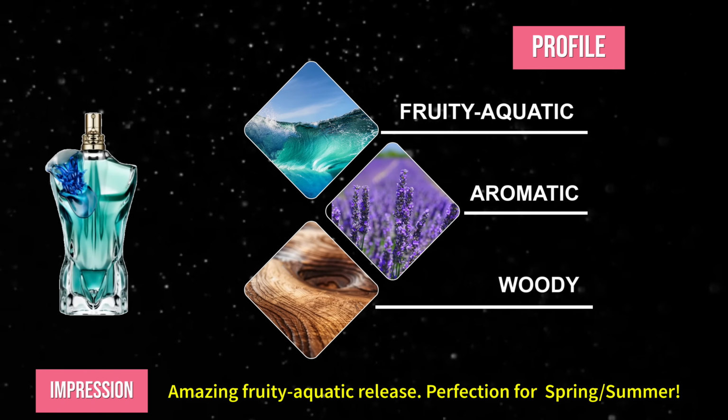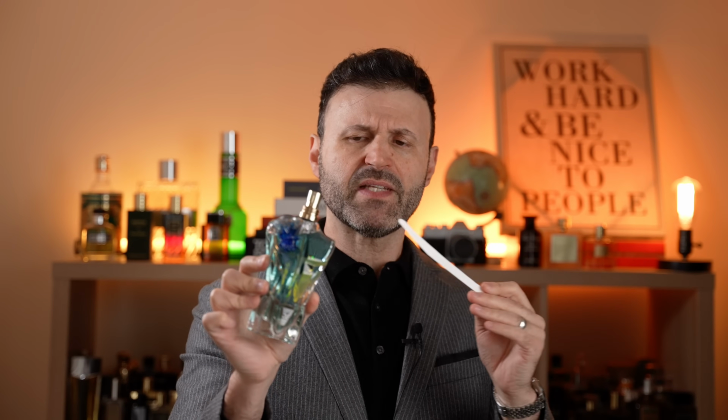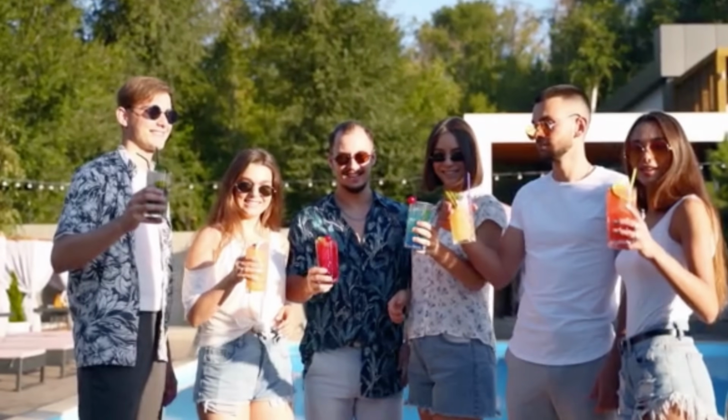Quite nice. Spring and summer, perfection for this one. Very playful, easy to wear, more of a casual type of scent. Of course, during the summertime, if you're wearing a polo, you go into a little dressier events or a little bit classier event, this will fit the bill as well. But I think this is great for casual, just hanging out, having fun type of a scent.